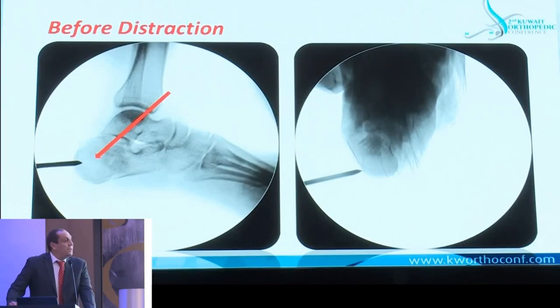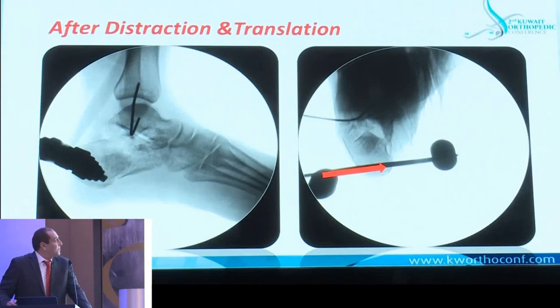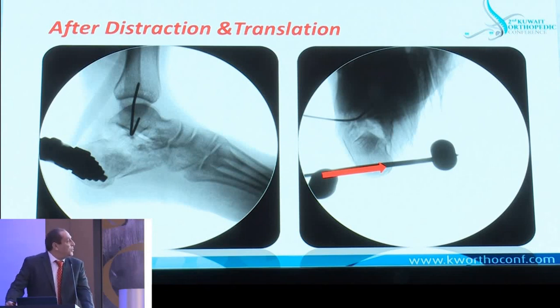This is the C-arm image taken before surgery. We use a distractor before opening the sinus tarsi approach. You put one calcaneal pin in the most posterior aspect of the calcaneal tuberosity, perpendicular to the malaligned calcaneal tuberosity, and the other pin in the distal anterior aspect of the tibia, just above the ankle joint. We start this traction to push the calcaneal tuberosity distally, posteriorly, and plantarly. This is after distraction, the calcaneal tuberosity is pushed down.